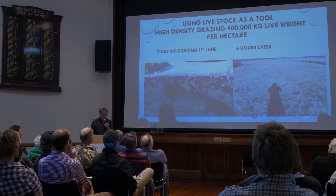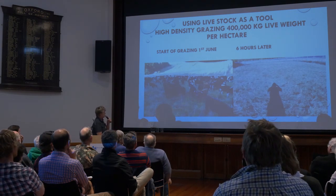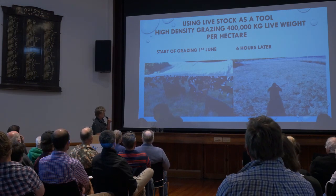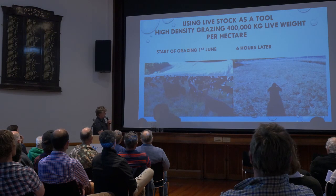So you get into using the livestock as a tool. This area here did some road works here in about 2008. The Napier Taupo Road actually used to come through the middle where my cattle are here. So these soils had very little topsoil on. It was just basically subsoil, and it struggled to grow much at all.